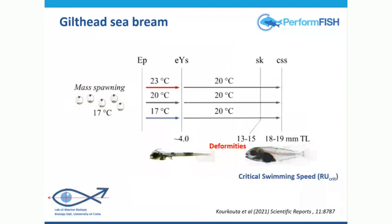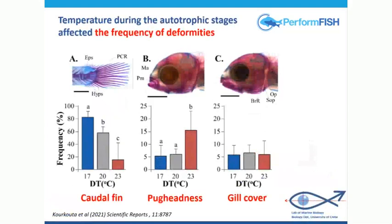Other big experiments are about the deformities and the critical swimming speed. So these developing gilthead sea bream, at a size of 13 to 15 millimeters of total length, were assessed for frequency of deformities. And then at a later stage, a few days later, at a size of between 18 and 19 millimeters of total length, they were subjected to a challenge called critical swimming. And when they were assessed for deformities, very important and very interesting results were recorded.